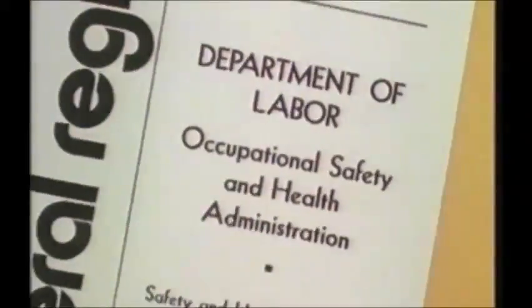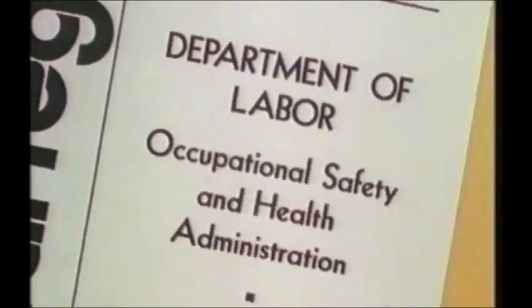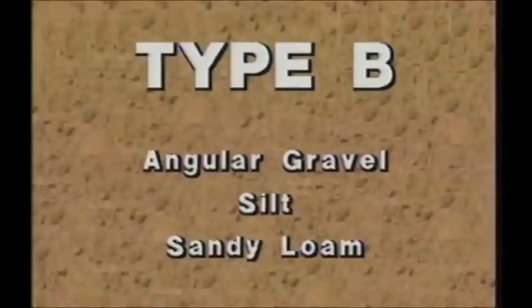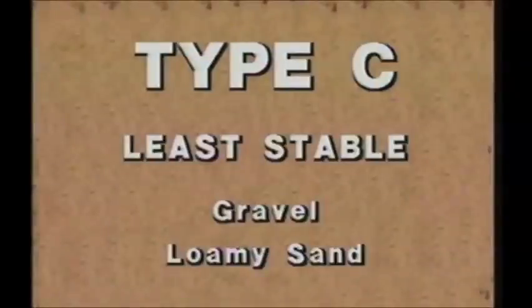OSHA's excavation standard classifies soils into 3 basic types: Type A, Type B, and Type C. Type A soils are the most stable. Type A soils include hard compact soils such as clays and cemented soils such as caliche and hardpan, as long as the soil is not fissured or subject to traffic or other vibrations. Type B soils include angular gravel, silt, and sandy loam. Type C soils are the least stable. Type C soils include gravel and loamy sand.